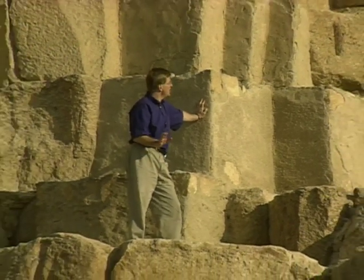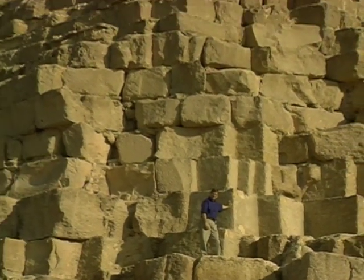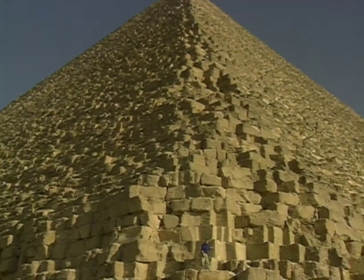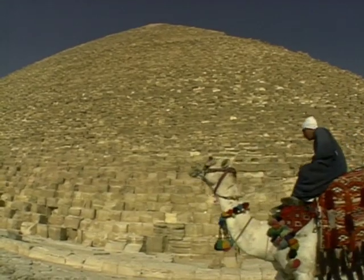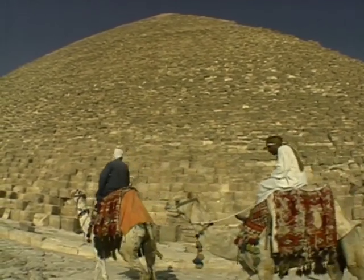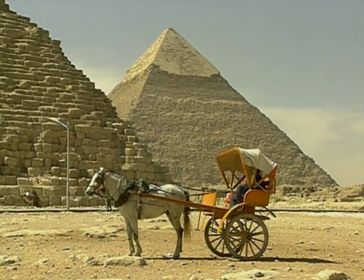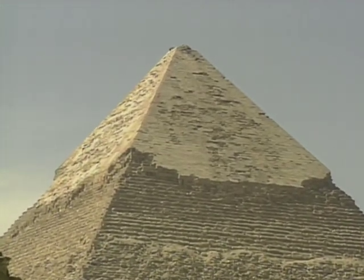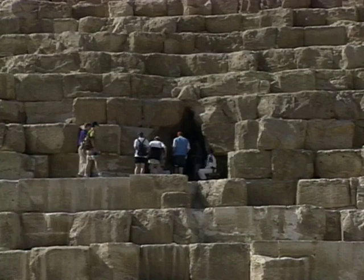Experts figure 100,000 laborers spent 20 years building the Pyramid of Cheops. According to my abacus, that's 2 million man-years of hard labor. Workers dragged over 2 million huge stones up ramps, eventually constructing this 450-foot-high monument. In their day, the pyramids were encased in a shiny limestone veneer. I hope Cheops was satisfied.